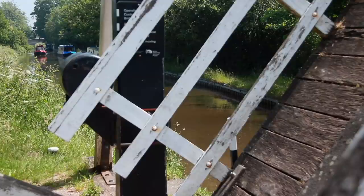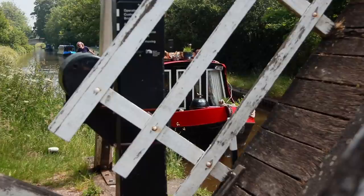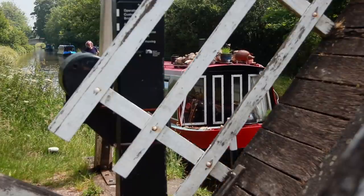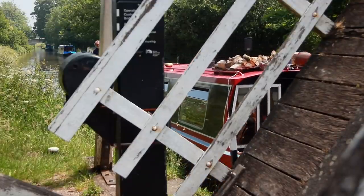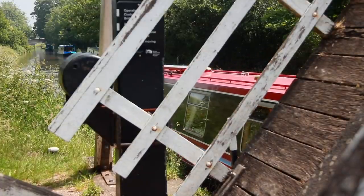In this episode, I encounter some of the many lift bridges on this canal, I witness huge fleets of holiday boats lying idle, and a bad bout of wind causes a canal blockage.